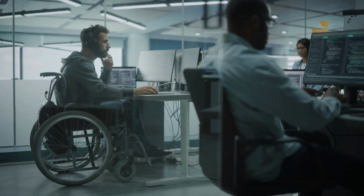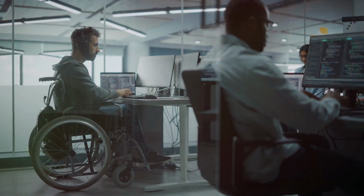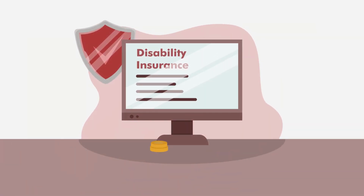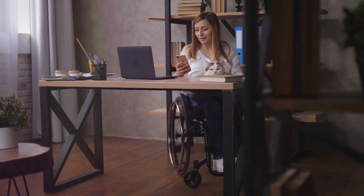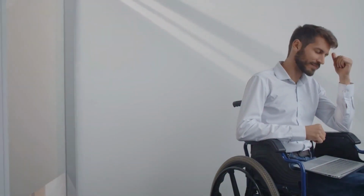Now, the critical question: could you handle this hypothetical job given your medical condition? Answering this honestly is crucial for your disability claim. If you genuinely believe you couldn't manage even these minimal demands, you need to prove it. Consider the limitations imposed by your condition. Do they prevent you from sitting or standing for short periods? Do you have difficulty concentrating on simple tasks? Would even minimal interaction be too challenging?